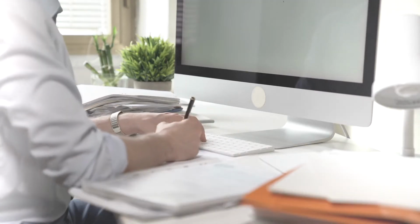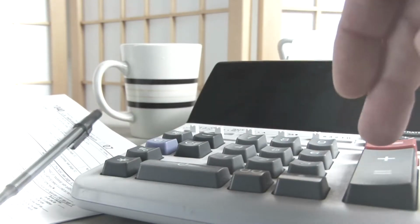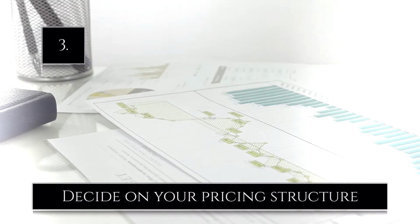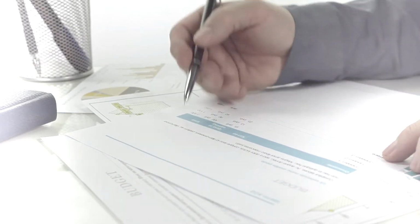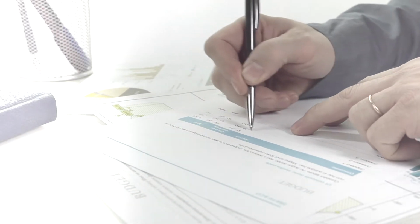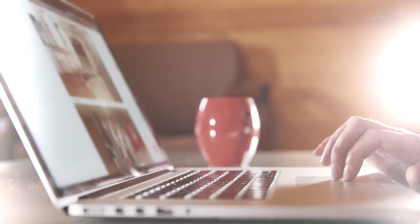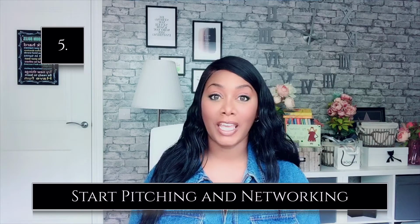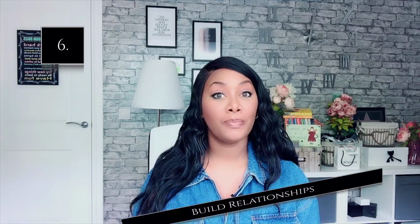So here are some basic steps that you will need to follow. Choose your business structure. Decide on what services you will offer your clients. Decide and print your pricing structure. Launch your website and create your online presence. Start pitching and networking. And build relationships.